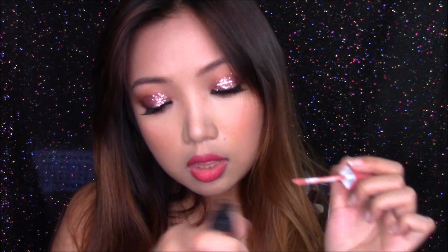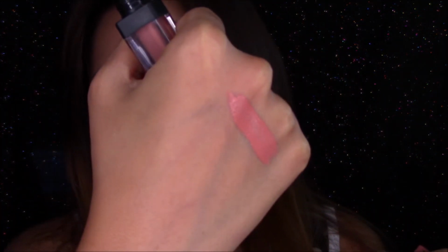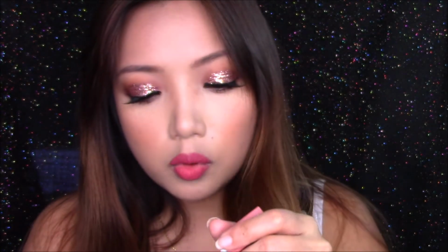So now I'm just gonna give you guys swatches on my arm. The first one is 01 and this one is very light. So this is nice if you're wearing a smoky eye. This is going to look nice for that. Again, that's 01, like a flesh tone nude color. It's slightly salmon-y as well. And then the next one is 02, which is just a pinkish nude color.